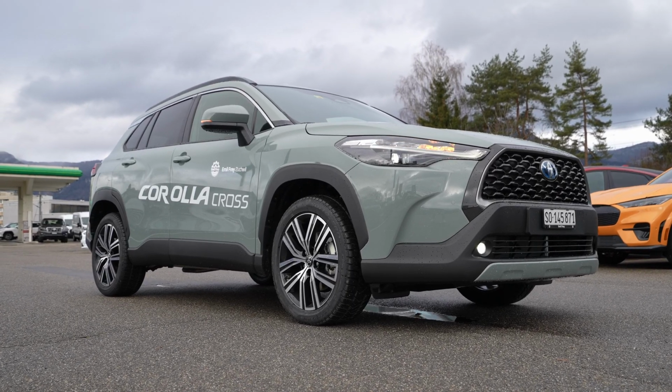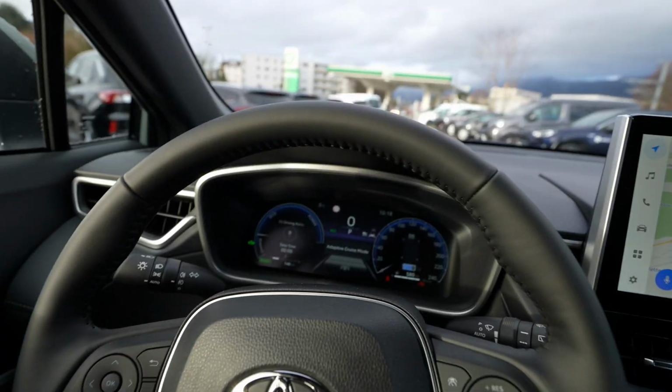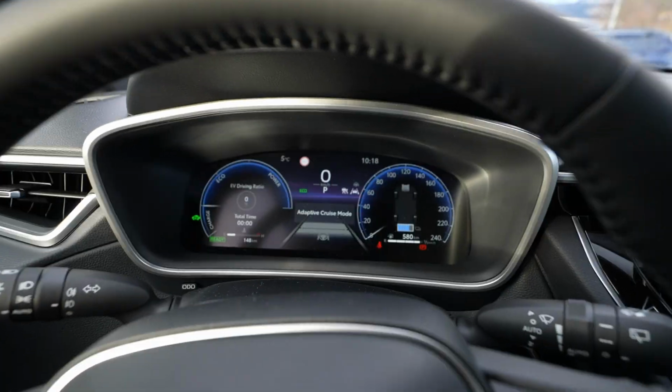Today I'm inside the new Toyota Corolla Cross 2023 model, and I want to present you the new multimedia system and the new digital cockpit from Toyota. So let's start. First of all, let's start with the digital cockpit.